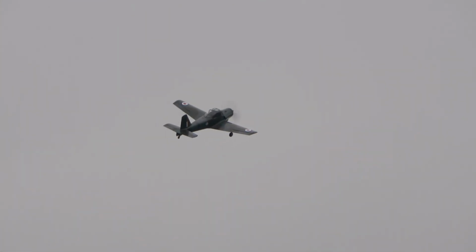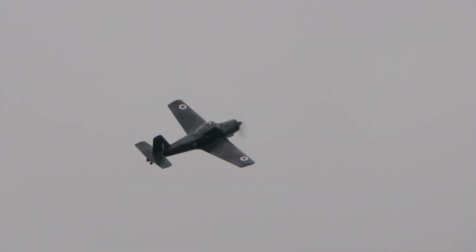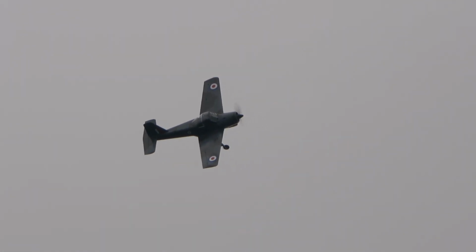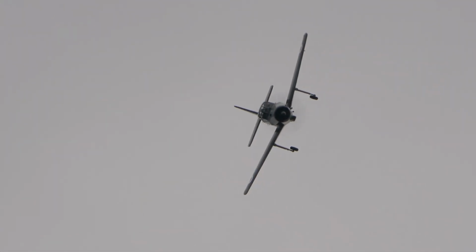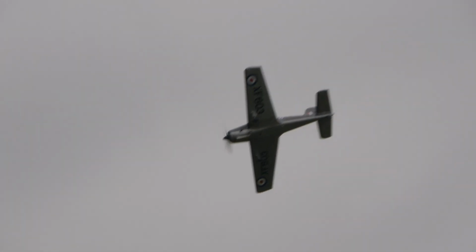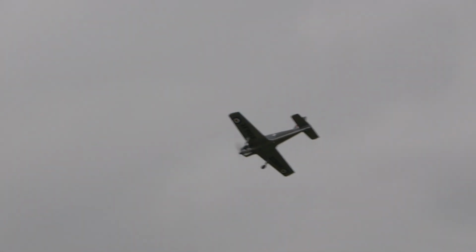It didn't serve very long, the piston-engined Provost. Just 8 years, introduced 1953, began to be retired in '61, though the last RAF examples, which were used for helping train air traffic controllers, were phased out until 1969.